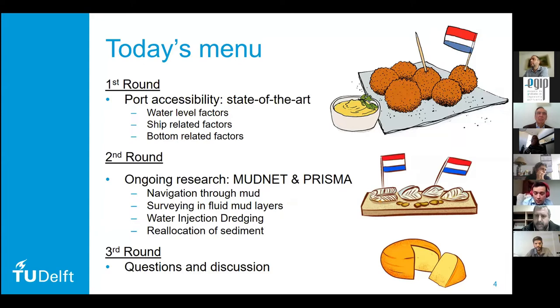And after a small break, I think around 15 minutes, I will kick off the second round, where I will share the results of ongoing research activities. I will present Mudnet and PRISMA, which are basically also research platforms for sharing the research and for doing research together. It's a nice combination of fundamental knowledge and applied knowledge.